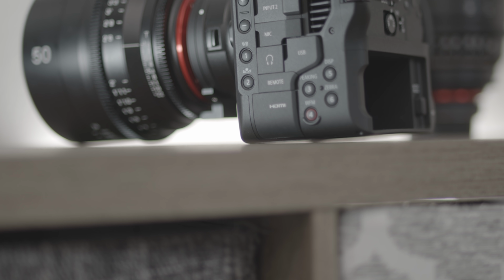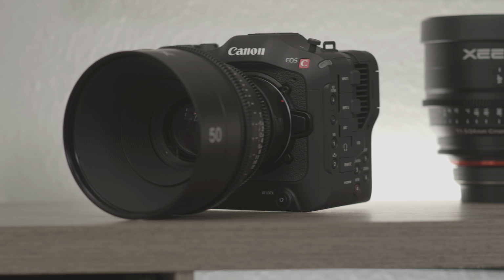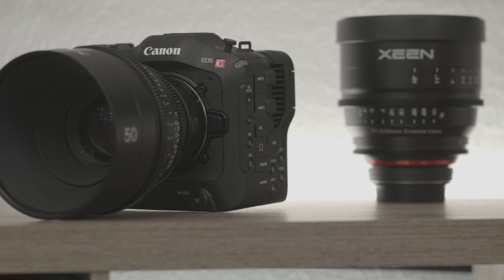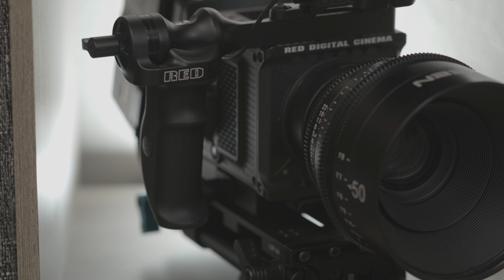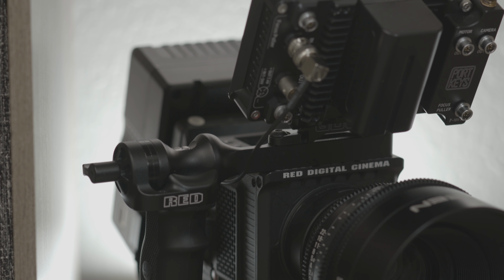See, the C70 tries to take its stance by giving you everything you would need to outrig your camera with, but puts it inside of the camera, so that way you don't need a rig at all. So when working with the Komodo, you really do have to have a rig for this thing. Whether that's just something simple like the outrigger handle, maybe a monitor, a couple batteries on the back, and kind of go that route, you might be okay.